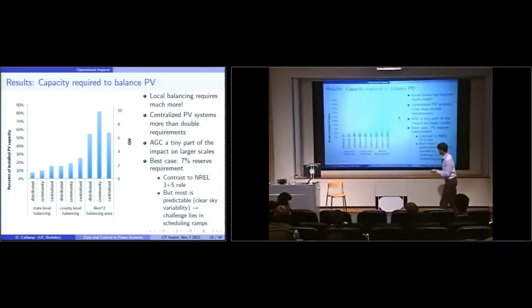So there are three sets of three bars to look at. So the first set of three bars is what would happen if we balance all of the variability at the level of the state of California. That is, we take the sum of the output of the PV and we balance that total sum in the whole state. The middle bars say, well, what if the balancing happened at the level of a county? And that was, we chose that level just because the GIS software made it easy to say what's a county. We don't have power systems information in our GIS software.